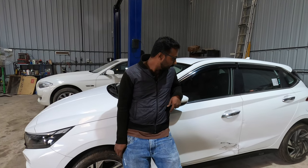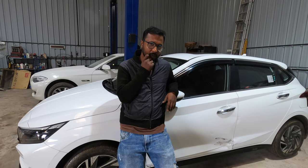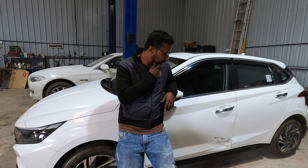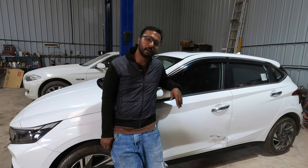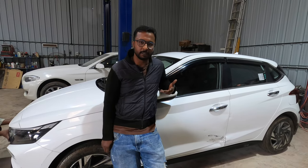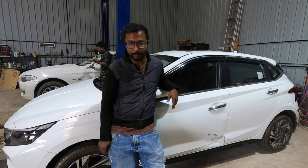So today we have a Hyundai i20 Active, jo abhi latest model hai. Iska Asta variant jo hai, iska accident ho gaya hai. Here you can see it's a major accident, and this particular car does not have insurance. So that is why ye customer ko khud ke kharche pe karna hai.